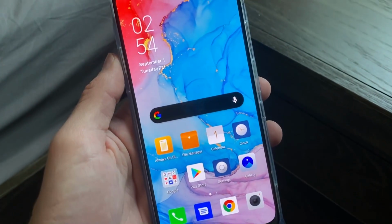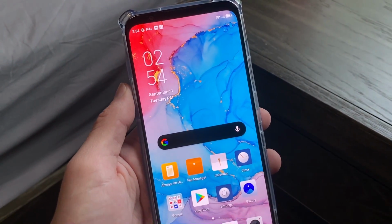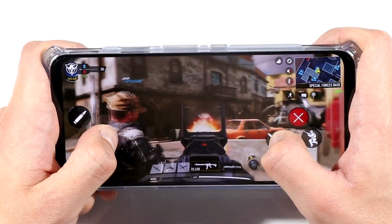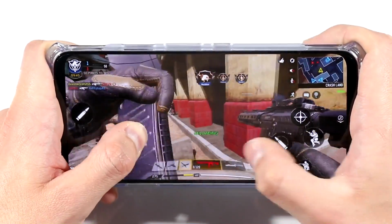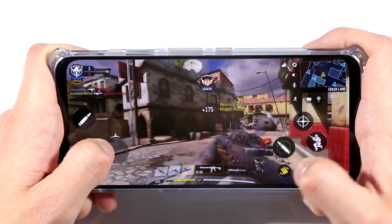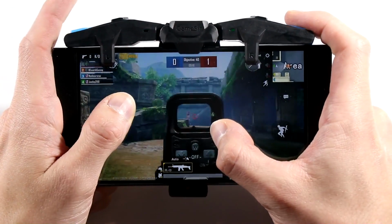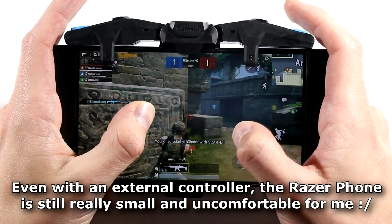To start things off, probably one of the most important features of this phone is the 144 Hz AMOLED 6.65-inch display. A massive display. If we were to compare this with something like the iPhone 11 Pro Max, you can see, this is a big boy. It almost feels like you have a mini tablet in your hands, but then again, if you're gaming, you kind of want that. You don't want a tiny microscopic display like the original Razer phone. Look at the size difference. The Razer phone is a lot smaller, and that gives you a disadvantage because it's harder to see enemies if you're playing a game like PUBG when they're very far away.